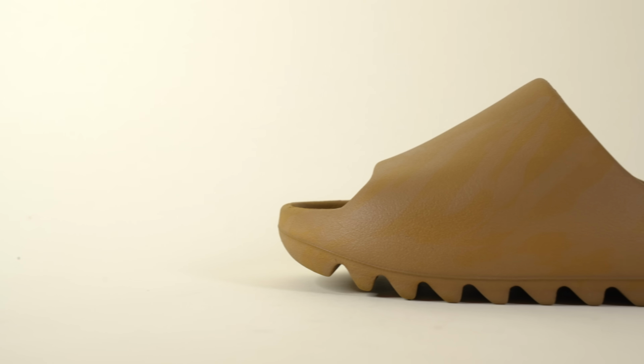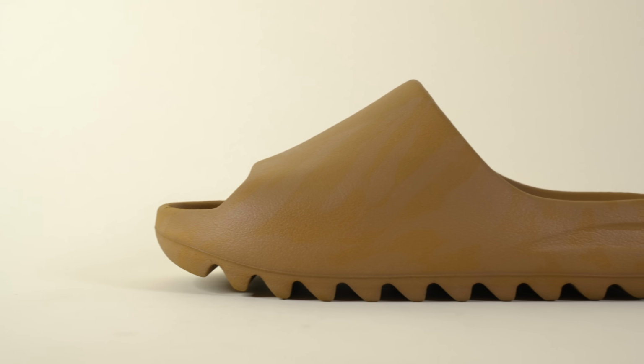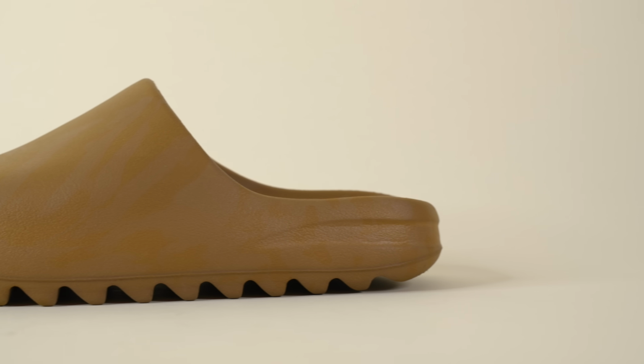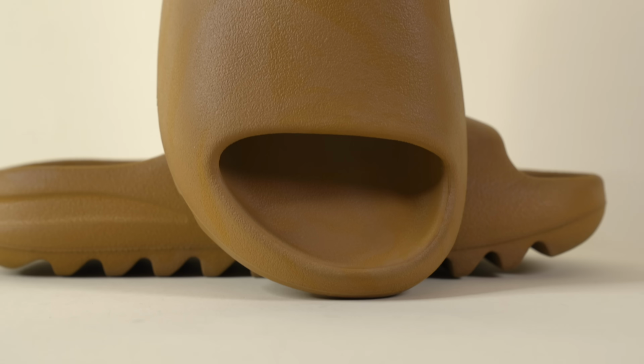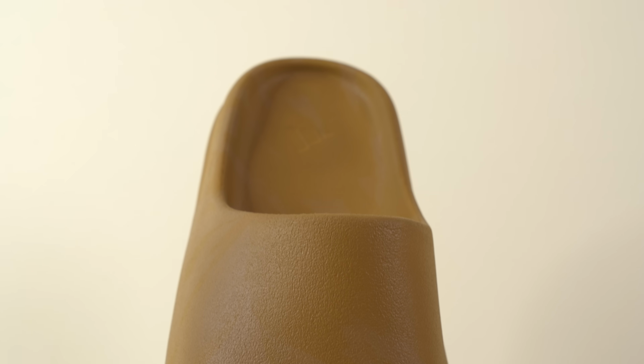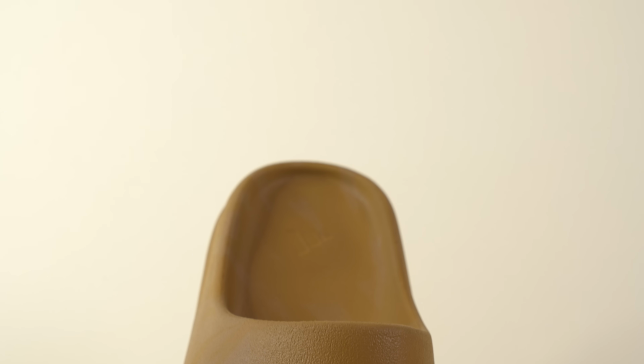Now, unfortunately, even though this shoe retailed for $60, it's completely discontinued. Kanye West and Adidas have parted ways, so there's not gonna be any new pairs of Yeezy slides releasing. So even though the shoe did retail for $60, it's now reselling for over $100 in certain colorways. That being said, this injected EVA foam slide is incredibly comfortable underfoot. One of the softest shoes on this list, probably number 2 if you're just going off pure softness underfoot.